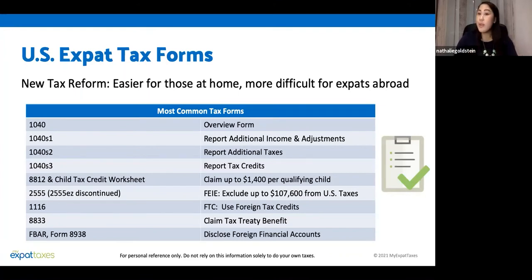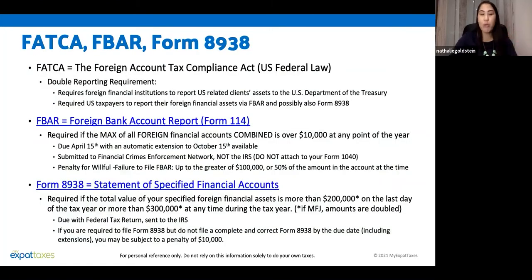A couple of other forms there. FBAR is very important as well if you do have Austrian bank accounts, which I think all of you should have to get your payments. The FBAR is needed if you have more than 10,000 US dollars at any time in your non-US financial accounts. Say you have an Austrian bank account where you're getting your income, and maybe your parents or family are also transferring you some money to help out. If at any point the combined amount of all your non-US financial accounts, say an Austrian bank account, and let's say you have a German bank account too for some reason, right? If the combined maximum amount of those two accounts is over 10,000 US dollars, you have to file an FBAR.